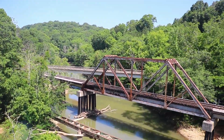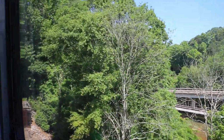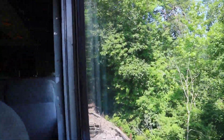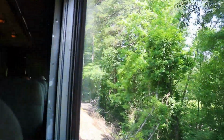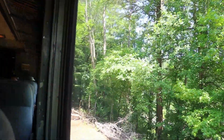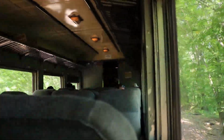The next bridge we'll be crossing is over the Western and Atlantic Railroad. The Western and Atlantic was the very first railroad completed into the Chattanooga area, being completed in May of 1850. It was built by the state of Georgia, and to this day is still owned by the state of Georgia. However, it is operated by CSX Transportation under a leasing agreement.